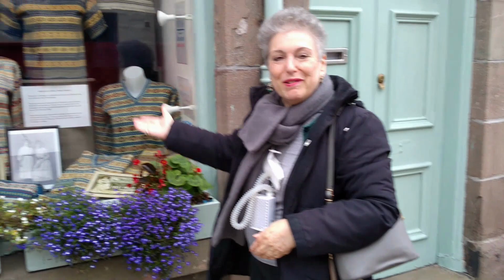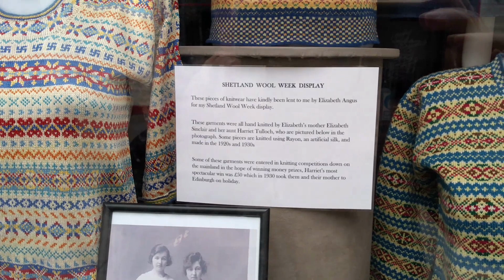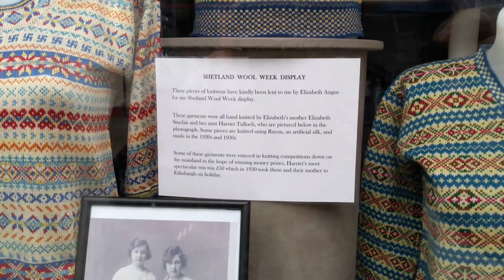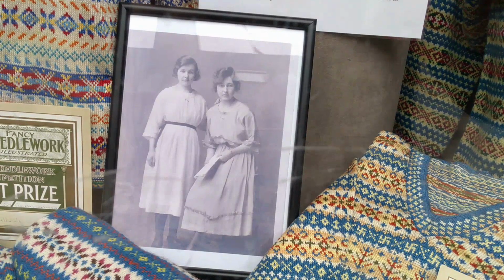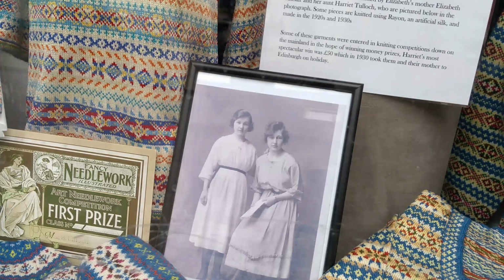Are all hand knits from the 1920s and 30s. And there's a lovely little sign here that explains how these things were hand knit by Elizabeth Angus's mother, Elizabeth Sinclair, and her aunt Harriet Tulloch, who are pictured right here. Some of these garments were entered in knitting competitions, and Harriet's most spectacular win was 50 pounds, which took them to Edinburgh in 1930 on holiday.